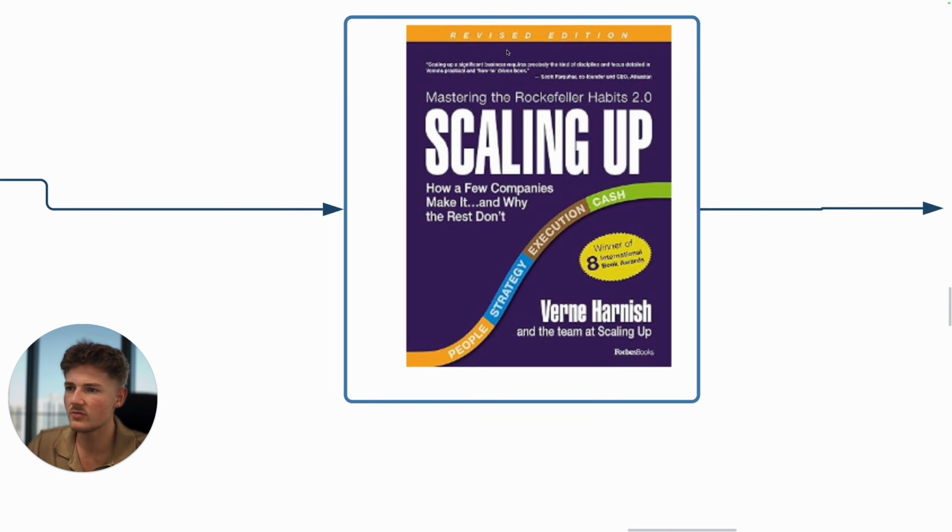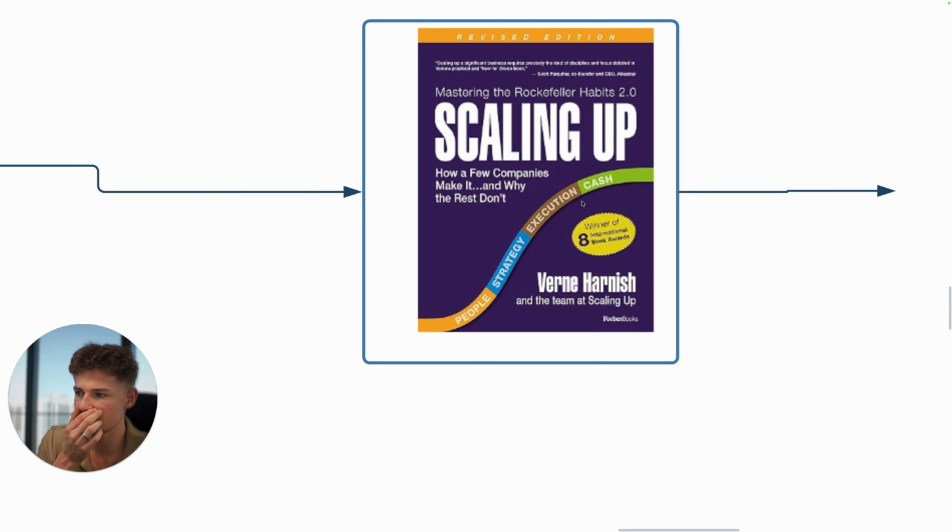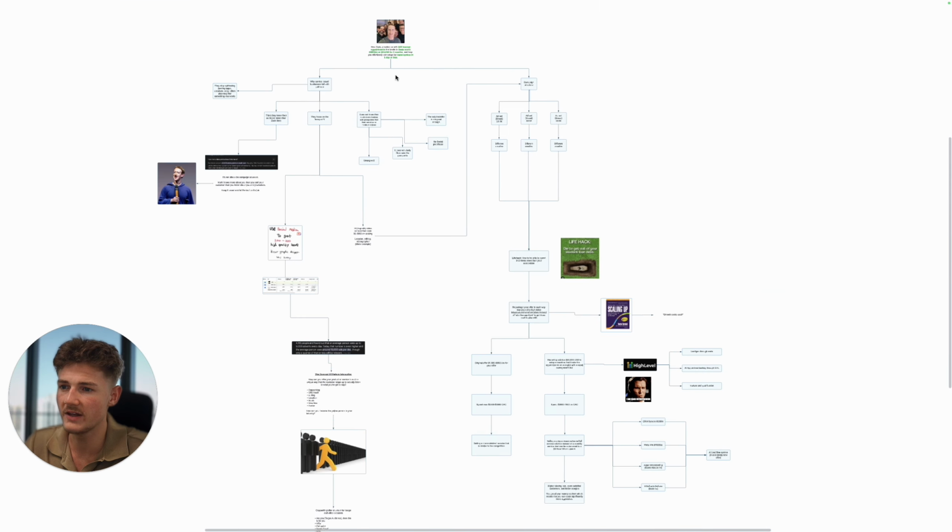So I strongly recommend you read this book over here. It's a book about how you can scale your business. It's a tough book to go through, but it's a very, very good book in my opinion. Hopefully this was valuable to you.